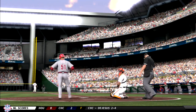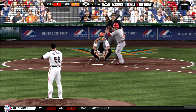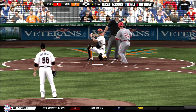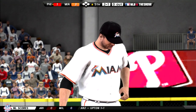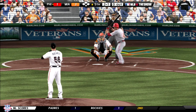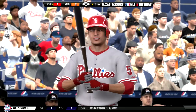Out of play off to the right. It's 1-1. 1-1 on the way. Outside, 2-1. And I thought for a while that his pitch count was going to become a factor, but that last quick inning really helped him out quite a bit. In there, and it's even now, 2-2.